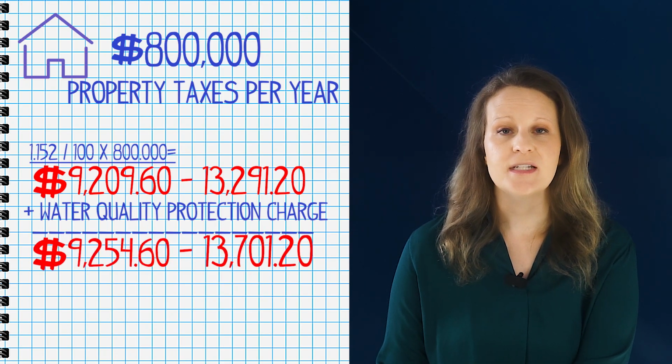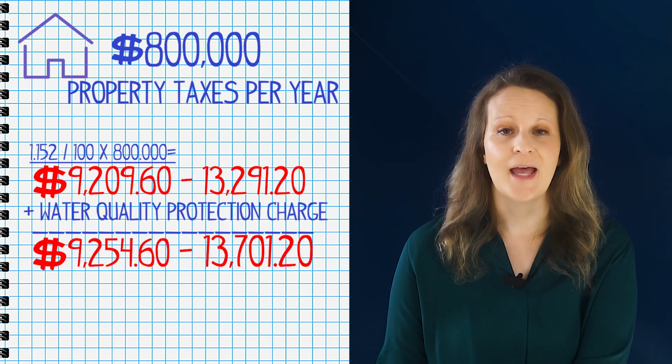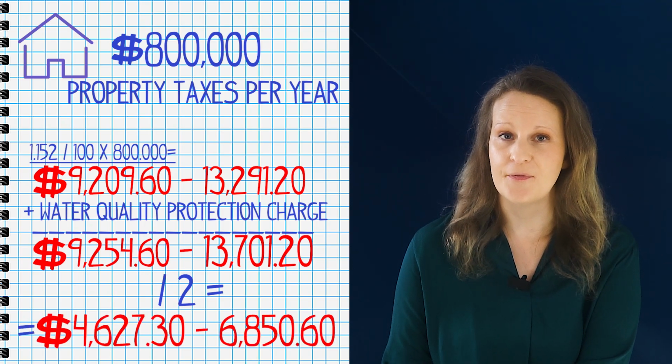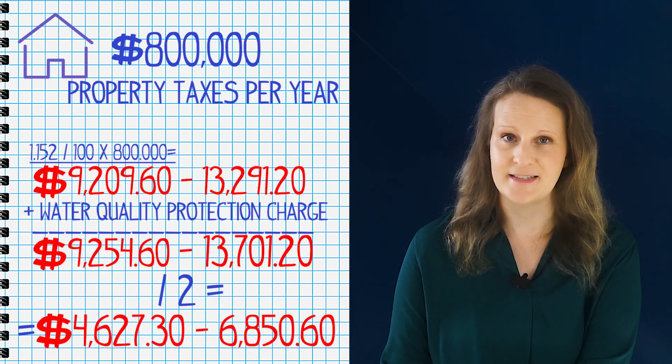Between property taxes and the water quality protection charge, our sample $800,000 house would cost between $9,254.60 and $13,701.20 per year, and would be billed in 2 increments of anywhere between $4,627.30 and $6,850.60.